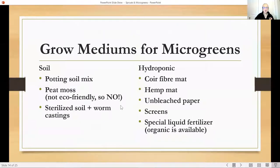So here are the growing mediums that are used. You can have a potting soil mix that you buy. Some people use peat moss, and you can see I am not at all pleased with that idea. It is not eco-friendly. Peat bogs take hundreds and hundreds and hundreds of years to regenerate.